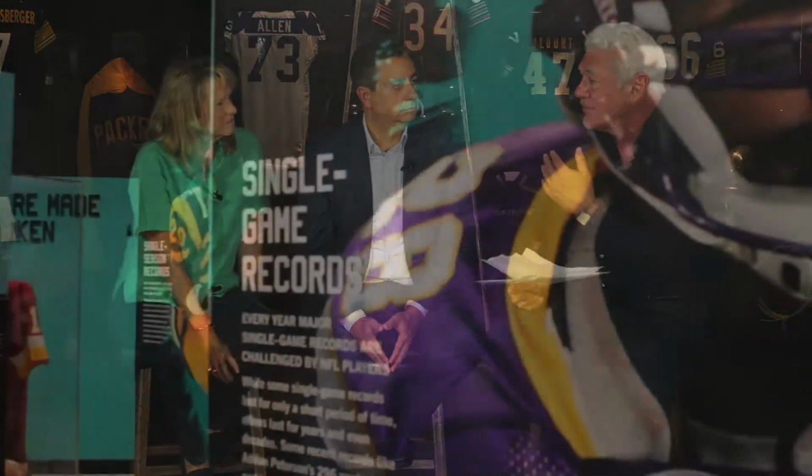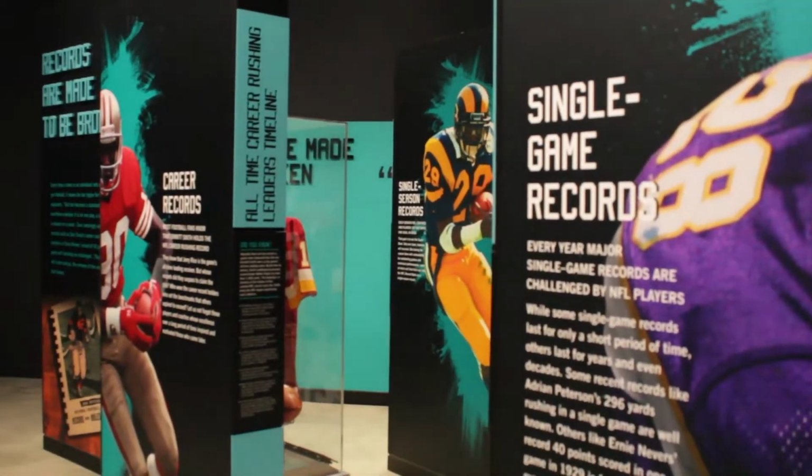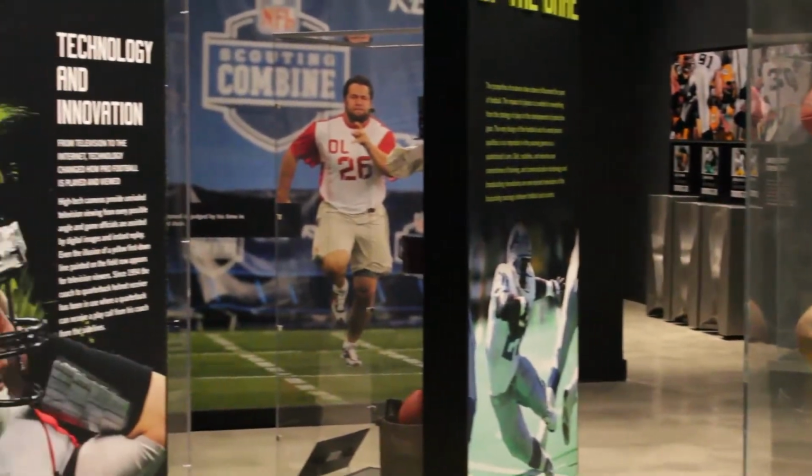George, this event, I've been to the Hall of Fame visiting it in Canton, Ohio, and this reminds me so much of it because it brings the history and the flavor of old-time football from the NFL. 100 years we're celebrating with this Super Bowl. Do you have a favorite exhibit that's here in this particular part?